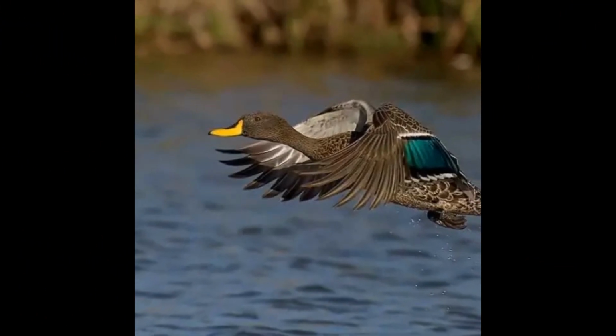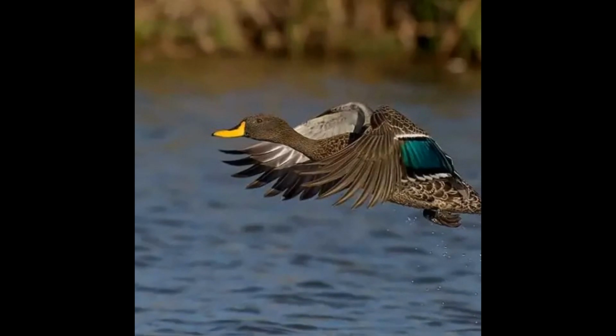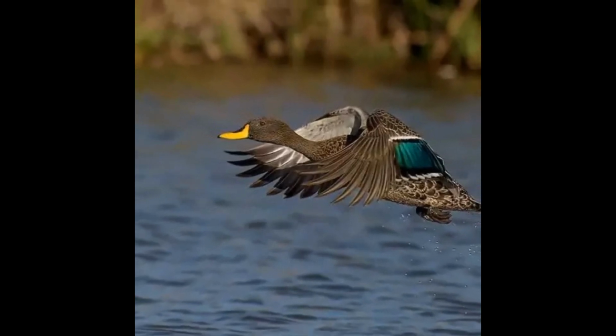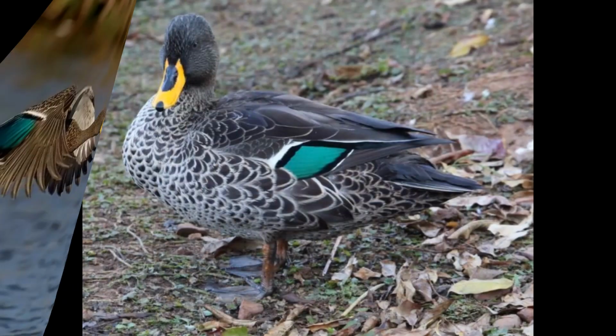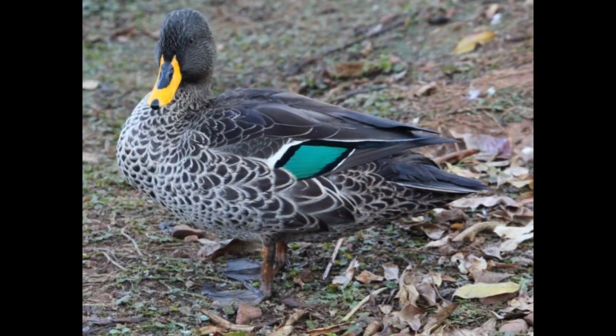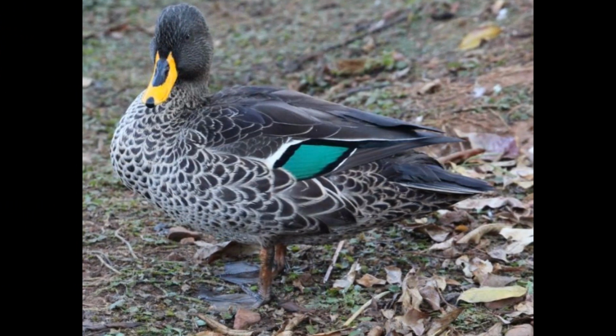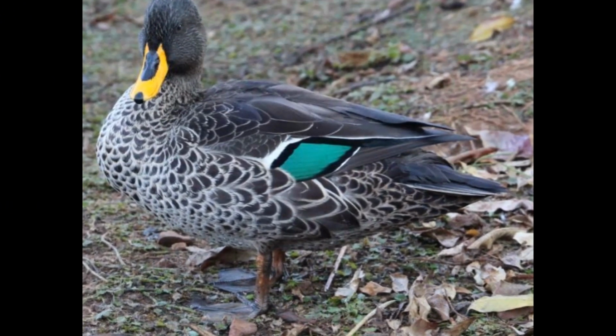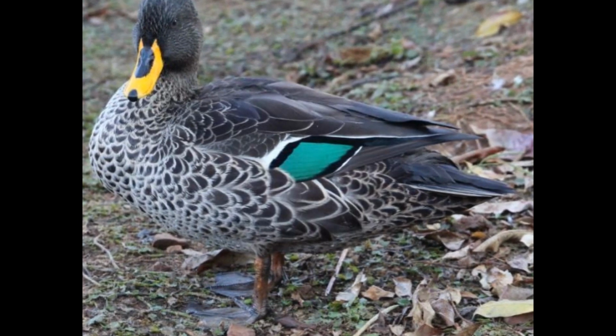The body plumage of the yellow-billed duck is typically brownish-gray, and it appears mottled. This mottled appearance helps them blend into their wetland habitats and provide some camouflage. They have a somewhat stocky, compact body with a slightly rounded or plump appearance, especially when they are not in flight.